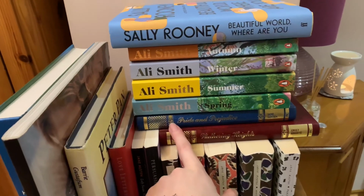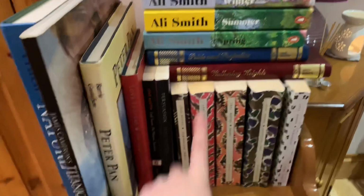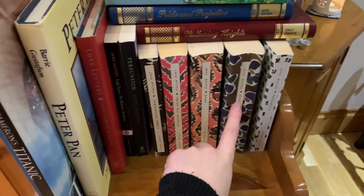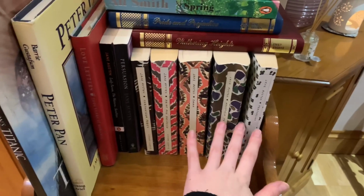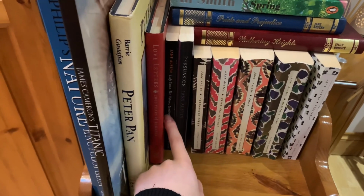I've got a hardback edition of Pride and Prejudice and Wuthering Heights, which I have read both of, and then I do actually have another edition of Pride and Prejudice, which is this one. I have all of these Austens. My other one is currently being read, which is Sense and Sensibility. So I have read all of these. I haven't read Northanger Abbey yet, and I haven't read The Lady Susan.